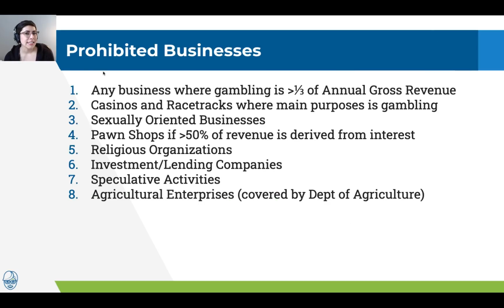And they didn't list this within the act, but typically these are the type of businesses that are prohibited from applying for funds through the SBA. So any business where gambling is 1/3 of the annual gross revenue. You do have to keep in mind that they did say that businesses with the 72 NAICS code would be allowed under this program.